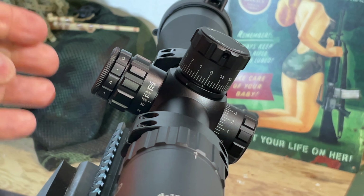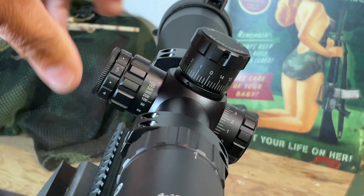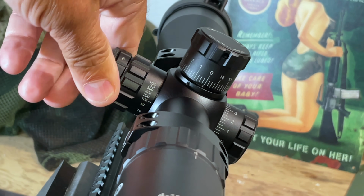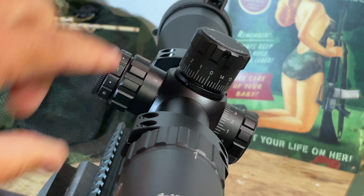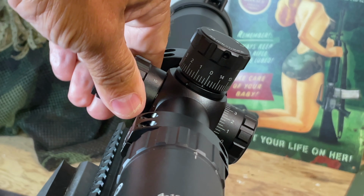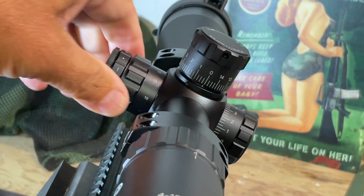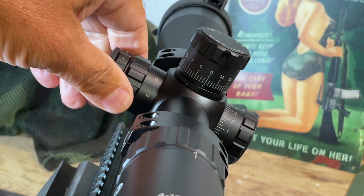So if there is a particular setting you want to use and you want to turn to that immediately, you can put it in between that brightness setting and the next one. And as soon as you turn it on, it will be at that setting. So that's kind of a nice feature as well. This turret also functions as the parallax adjustment, and the parallax is adjustable all the way down to 10 yards, and actually what I notice is the turret rotates quite a bit below the 10 yard setting. So when I get to the range, I want to check that out and see just how far down I can focus this scope and see what type of a minimum distance setting we would be able to use.